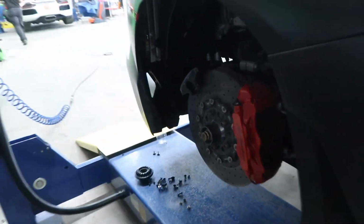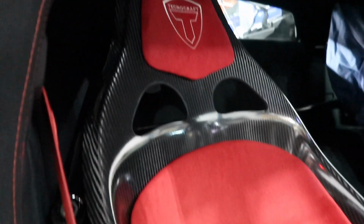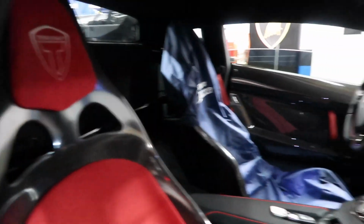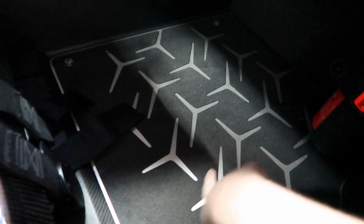The car's ECU was up in there. Pretty crazy, back in the rear wheel well. The part I'm most jealous about, these scissor doors. We've got Technocraft carbon seats like the ones in Brian's Huracan. They look really cool. I'm not sure how comfortable they'd be, but it fits well in an SV. This is one of my favorite parts of the car, this sandpaper finished floor mat.